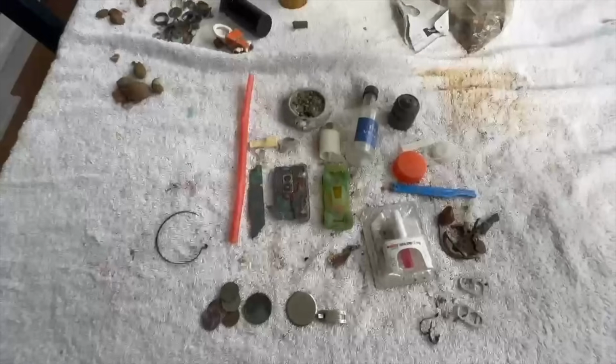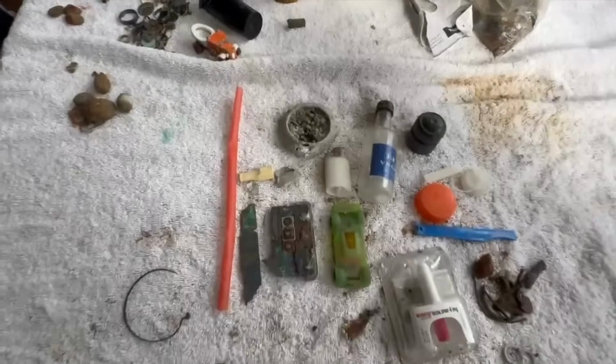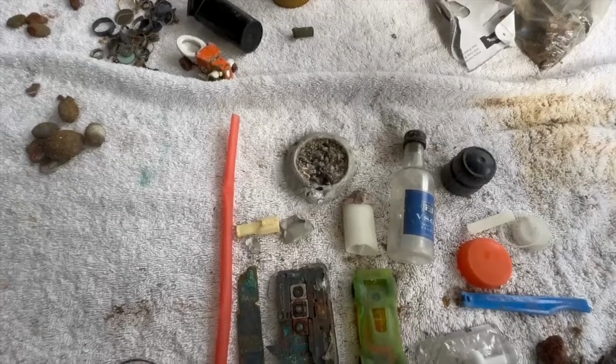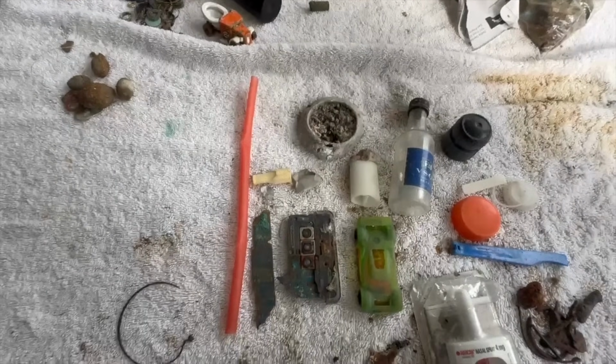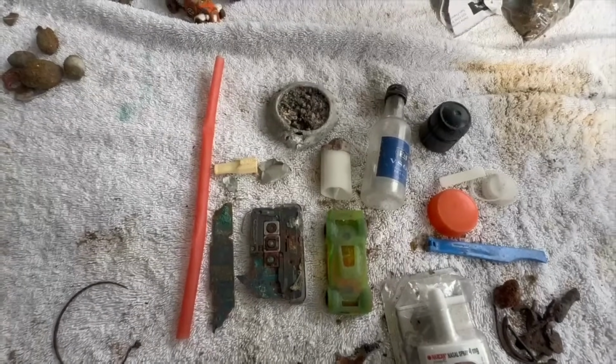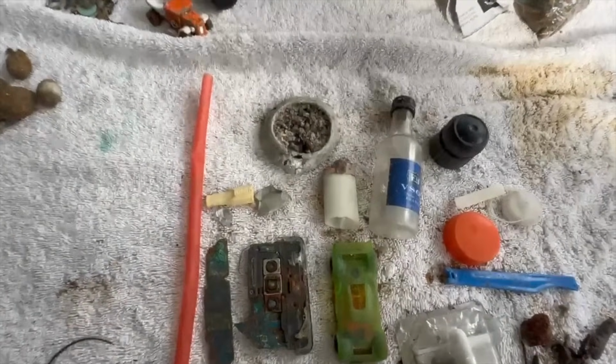All right, here's a wrap up from the second beach. I got not a lot, to be honest with you, but super fun hanging out with Jim and just getting out there on a beautiful day and metal detecting. It was right before the storm hit.